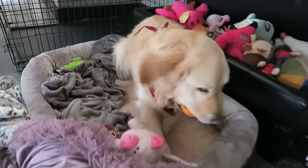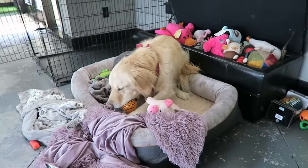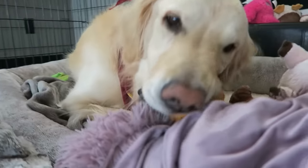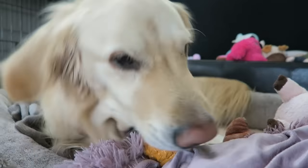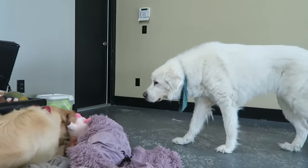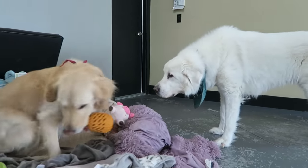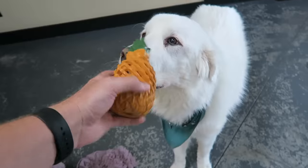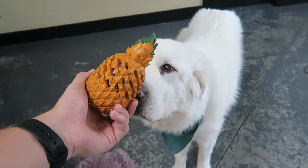Now, you guys know this is pretty much what we do every single time we have a new toy. What do you think, buddy? Do you like that toy? It's meant for chewing. It's kind of a really hard plastic, huh? Oh, Koda's coming over here. I kind of feel like Koda wants to check it out. Koda, get it. No. Oh, no.